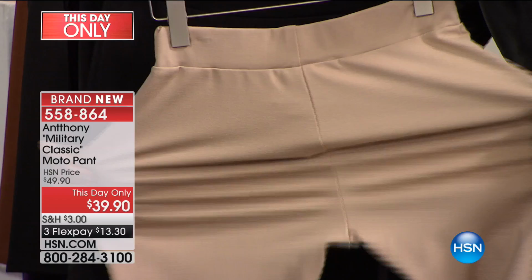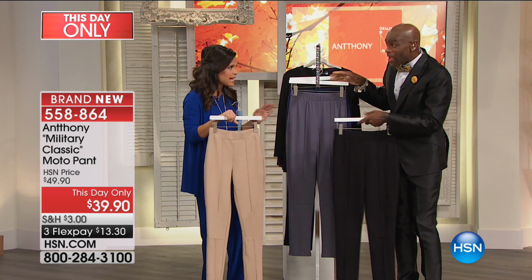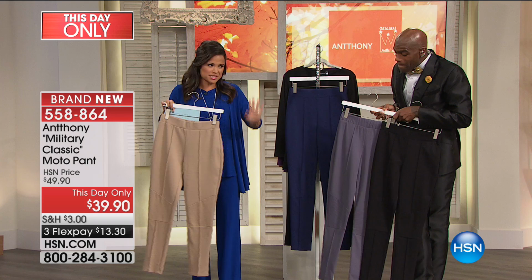This is like a 4-ply ponte knit. It's the top of the line ponte knit you can work with in this type of pants for equestrian type looks. And you can feel it. I mean, it's substantial, but it's not heavy by any means. This is like a really genuinely nice pair of pants. You're not gonna stretch and see through this fabric. I mean, these are legitimate. This is too legit to quit. Too legit to quit. Yeah.